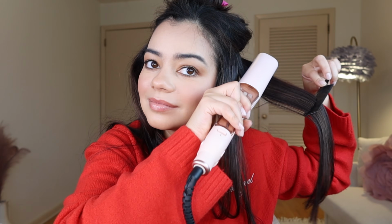I've seen other hair tools similar to this one that use water tanks that just have not been the best. Like, you always got to refill it. The water tank is super small, but with this one I can literally do my whole hair with just refilling it once. It is just so good.